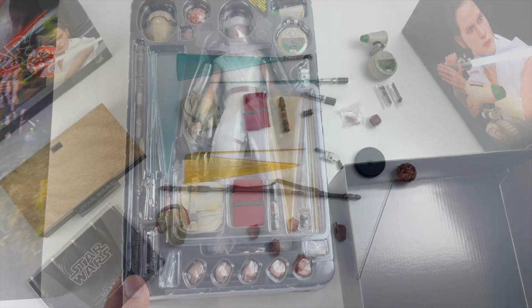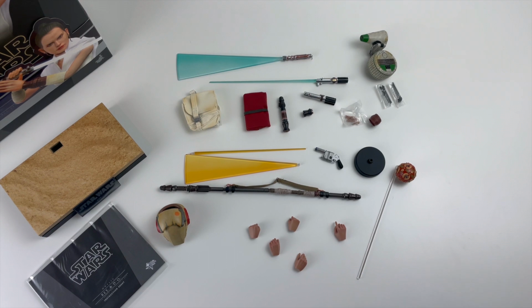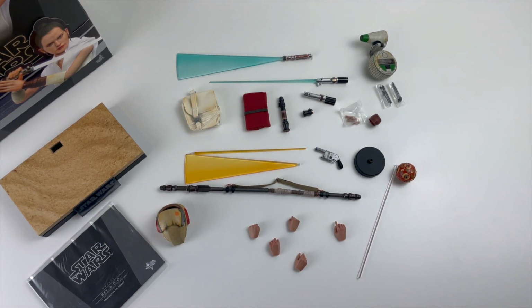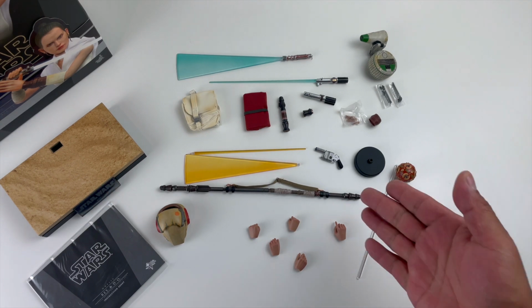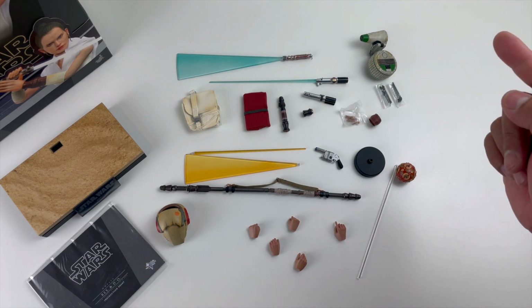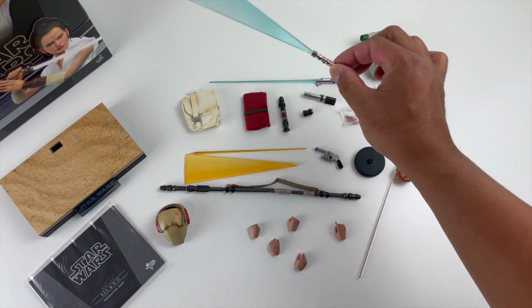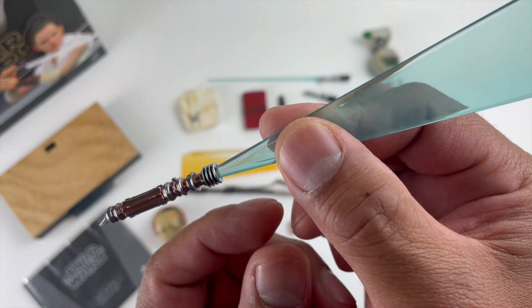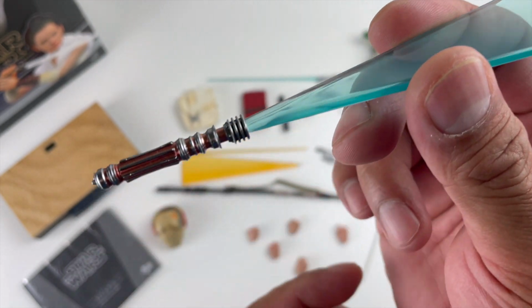Okay guys, I just got done taking all the accessories out, and that took a while because she came with a lot. You can see, she's got 1, 2, 3, 4 lightsabers. Speaking of lightsabers, let's jump right in there and look at those lightsabers. Let's look at this one. I was surprised to see that she came with Princess Leia's lightsaber.